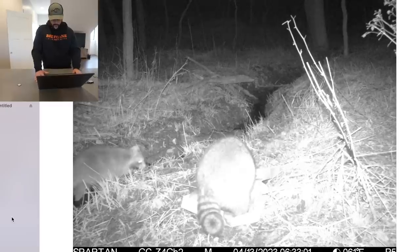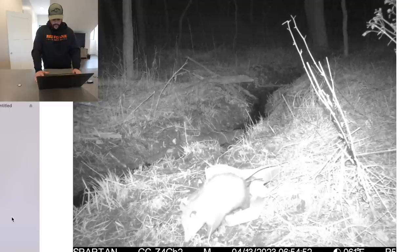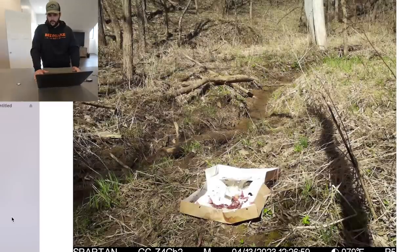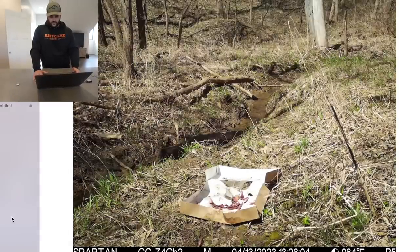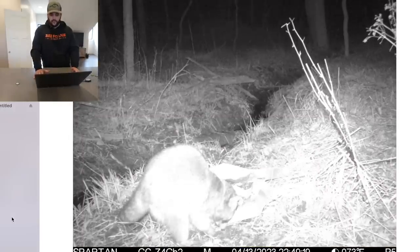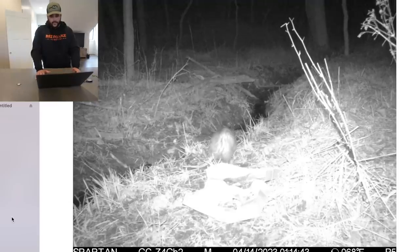All right, more raccoons. Just took them a couple days to figure it out. Or this could be the first day. So that might have just been day one. Maybe day two. There's not much left in the box. Dude, there are so many critters. We've done a lot of these trail cam videos at the ranch, at the old house, at the farms.